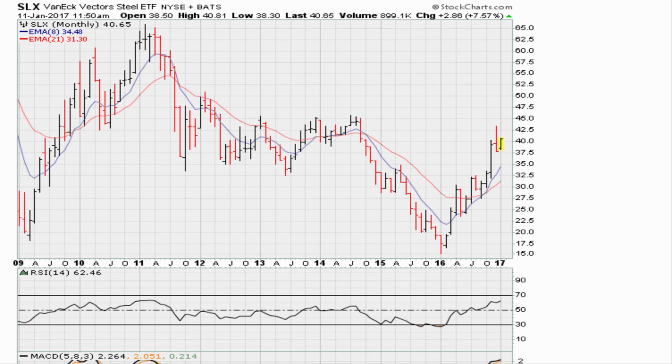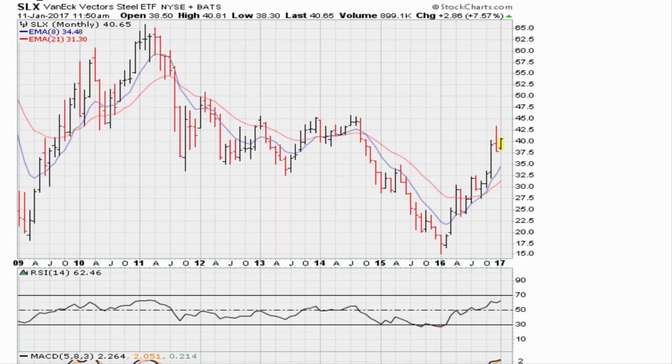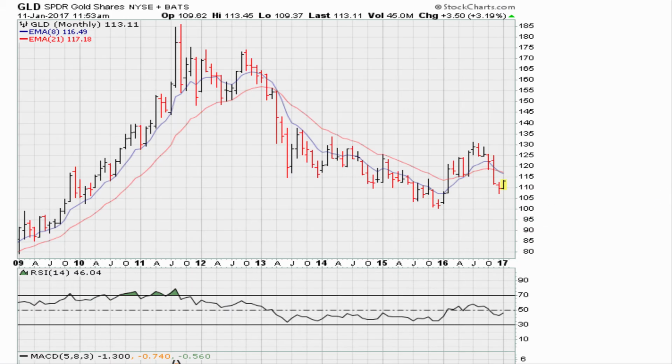The last time we saw something similar to that is GLD. If you recall my video here, right there, I was not too excited about the potential for higher prices. Anybody who took advantage of those comments and took advantage of resistance on this line would have had a chance of making some money in shorting gold and gold stocks over the last couple of months. So that's the same situation for the steel sector.